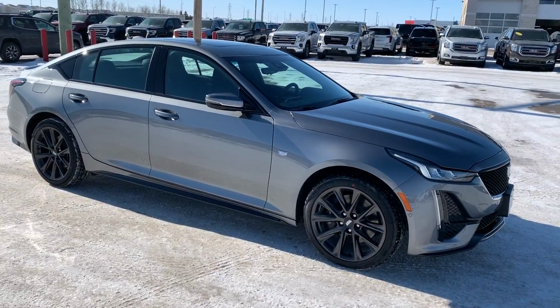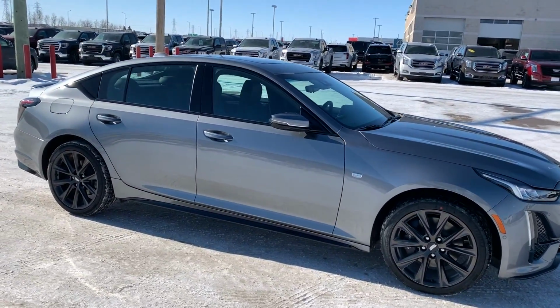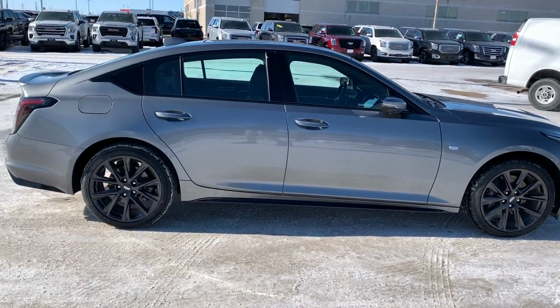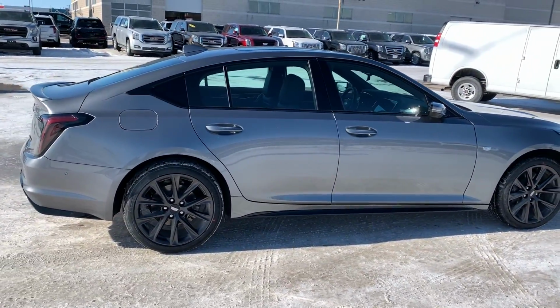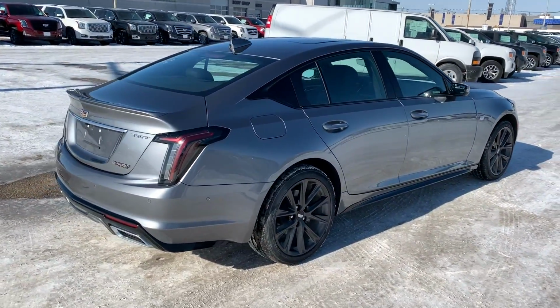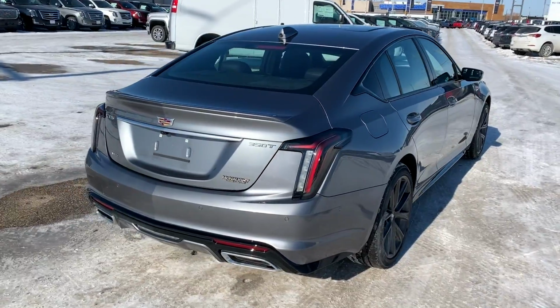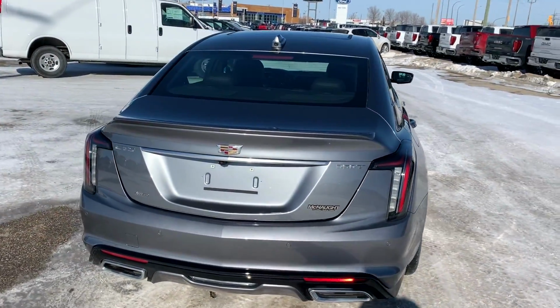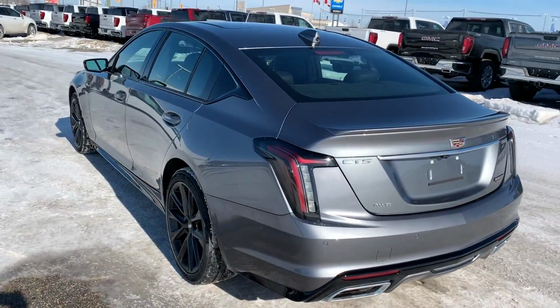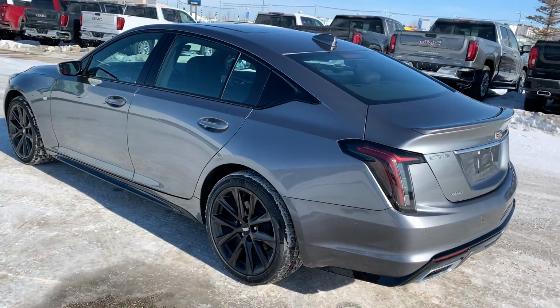You're going to be getting 360 horsepower out of that engine, as opposed to the one in the premium luxury, which pushes out 335. So regardless of which trim you get, all 3 motors have their own distinct kind of personalities. They match up really well with the 10-speed transmission, so you're going to be getting exceptional performance. But I will say the V series is going to really push you to the limits, especially considering you've got an all-wheel drive system.